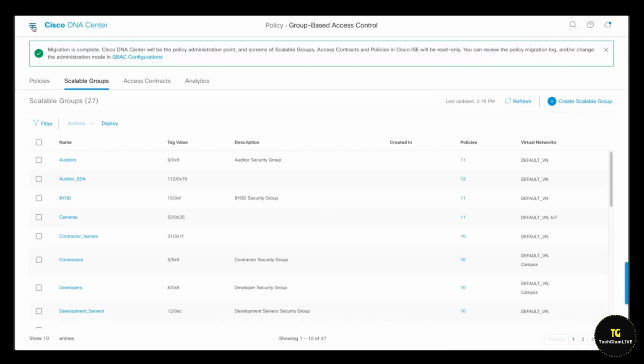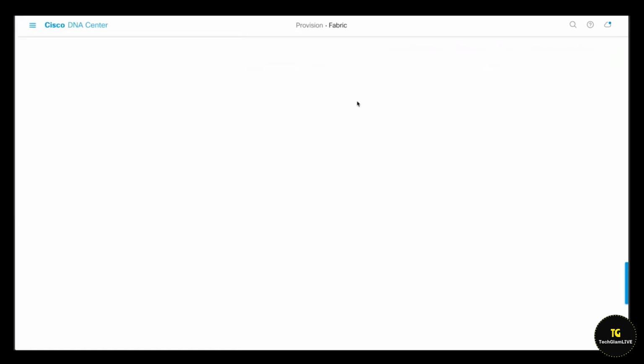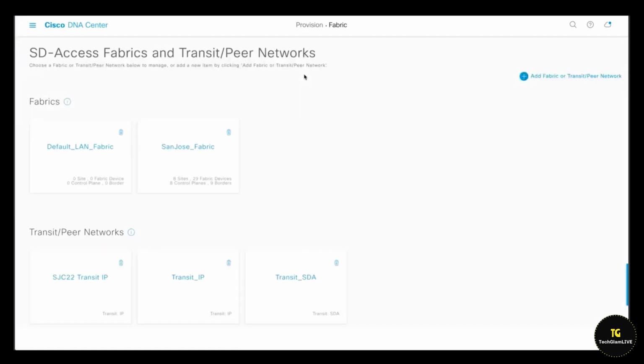Okay, so I'm going to go over here to my provision and fabric. When that comes up, what we'll see here is we have the ability to define or edit existing fabrics or transits. The difference is the fabric is the actual site where you're going to be running SD access. The transit or peer is basically telling DNA Center how this fabric is going to interact with the rest of the world. There are a few different types of transits that you can use with an SD access fabric. That's going to be your standard IP transit, so an IP network, or you can use software-defined access, so you've got the ability to carry that fabric across to multiple sites. And then there are some other options as well that are coming up that you'll probably get to hear about next time.